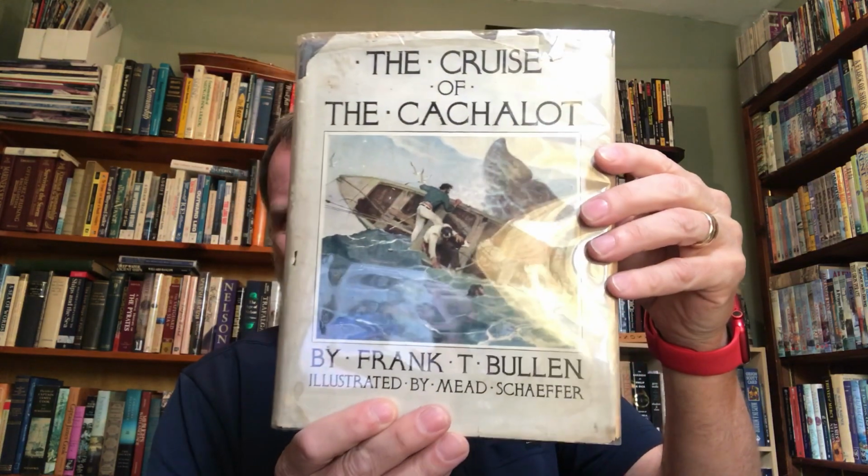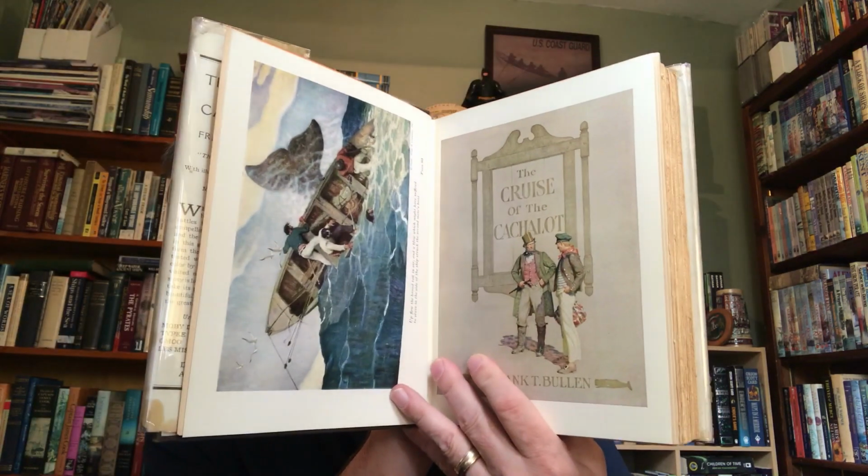Oh, look at this. The Cruise of the Cachelot by Frank T. Bullen, illustrated by Mead Schaefer. Look at this beautiful thing. This is just magnificent. A work of art, the book itself, right? The Cruise of the Cachelot, Round the World After Sperm Whales by Frank T. Bullen, first mate. Illustrated by Mead Schaefer, Dodd and Mead Company, New York, 1928.